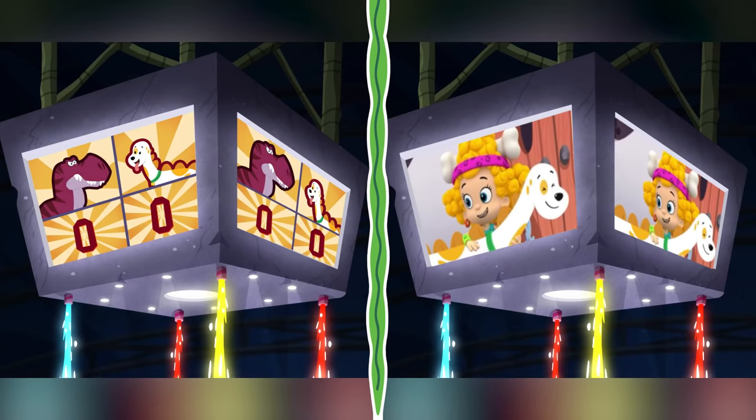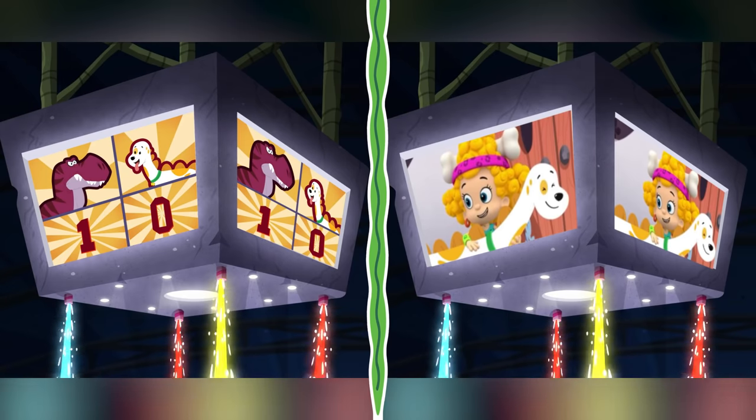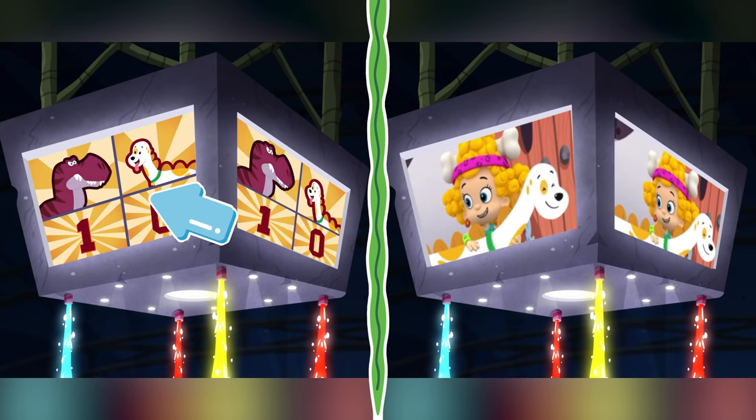Something? Where? Yeah! In this scene, the screens show a scoreboard. But in this scene, they show a picture of Deema. What's she doing up there?